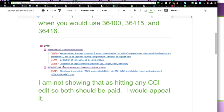Okay, so we've got venipuncture for 36400, younger than age 3. That's your 36400. And 415 is just collection of venous blood by venipuncture, and 416 by finger, heel, or ear stick. And then down in the lab section, 85025 is blood count complete. So my first thought is, no, those shouldn't be bundled.